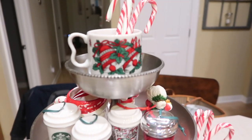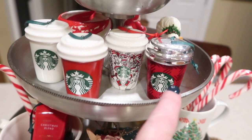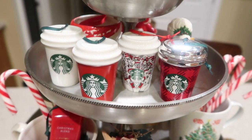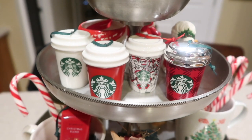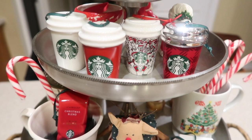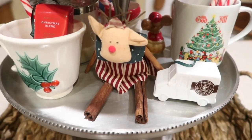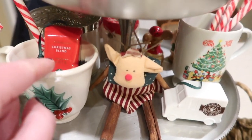And then flipping around to the other side of the tray, I have these little Starbucks ornaments. I collect these Starbucks ornaments. I usually have them all on a tree in my office. I did not put that tree up this year, so I did want to look at them, so I put them down here. And then on this row, I have two more Christmas ornaments, these Starbucks ones.